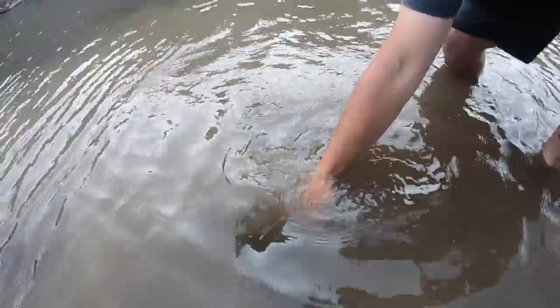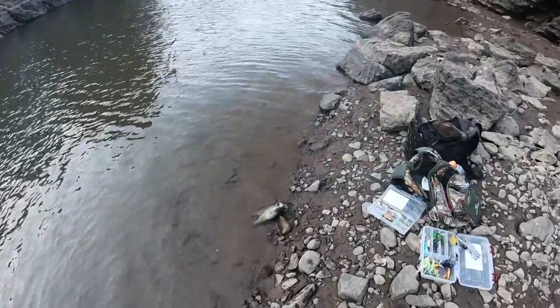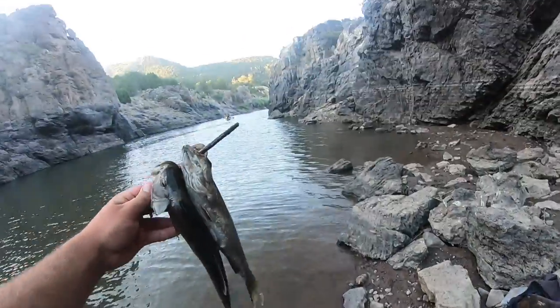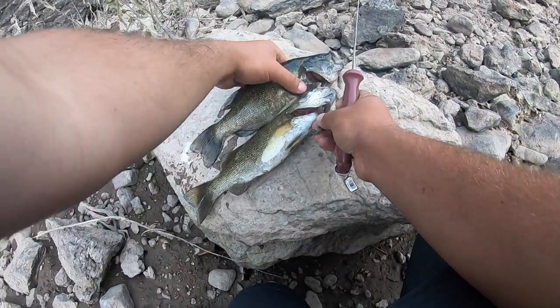Oh, where is he? He's blind, there he goes. Alrighty. While Grayson's using my rod, I'm gonna fillet up our little smallmouth here. See what they've been eating. That's what I'm curious. We're gonna use this rock as our cutting board. It's not super flat, but it'll have to do.